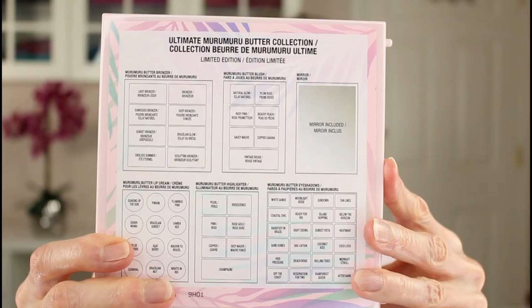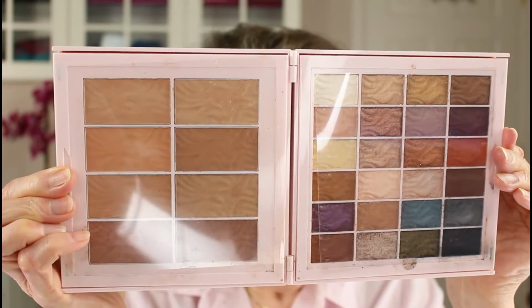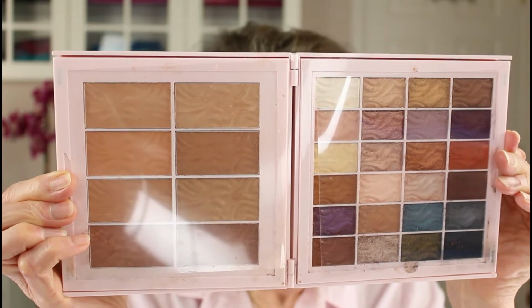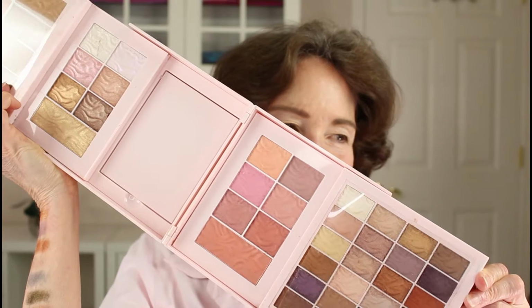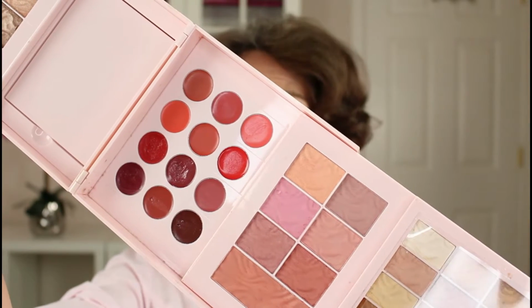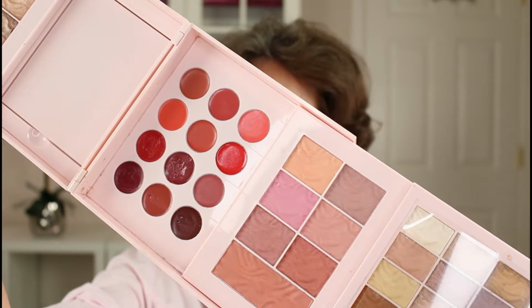Here's the packaging, and on the back all the names of the products are listed, which is really helpful. There's a plastic covering on these products, so I'm sorry about the glare. But as you can see, there are 24 eyeshadows on one side, and then all the bronzer colors on the other side. But wait, there's more. When you extend the panels, you can also see the highlighters and the blushes. But I'm not done yet. If you extend one more time, you can see all the lipsticks, and then there's a mirror right next to those lipsticks.